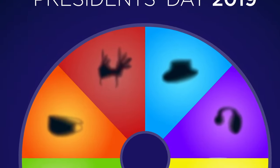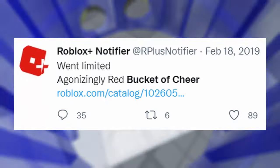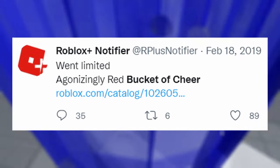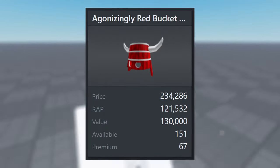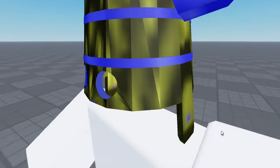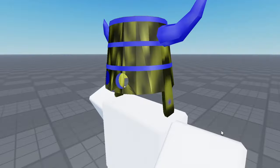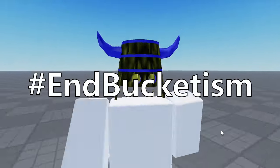However, during the 2019 President's Day sale, Roblox decided to bring the red cheer bucket back on sale, and then afterwards, promptly make it limited, while failing to even acknowledge the existence of the other two cheer buckets whatsoever. Now, the owners of the red cheer bucket get to sit back and enjoy a 105k profit, while the owners of the other two get nothing, just because of the color of their item. So if we didn't already have enough reasons to cancel Roblox Corp, there's another one right there.